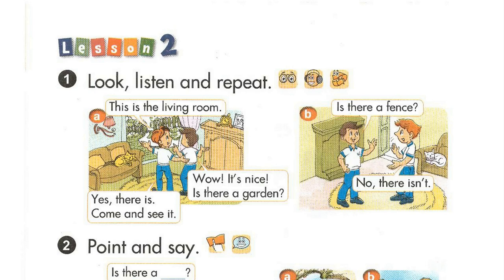This is the living room. Wow, it's nice. Is there a garden? Yes, there is. Come and see it. B. Is there a fence? No, there isn't.